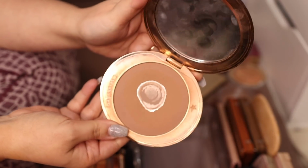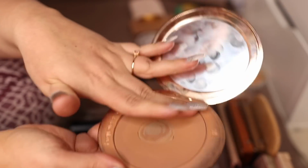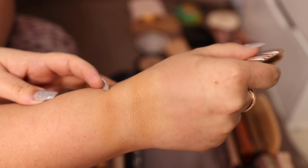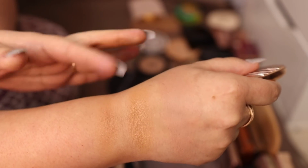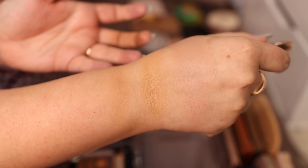Here is my Charlotte Tilbury bronzer, which as you can see is very well loved. Let's go for a swatch of this one right here. And this is another one that isn't too dark, but I actually do really love this one for when I want very natural, not too bronzy looks, because it looks natural.